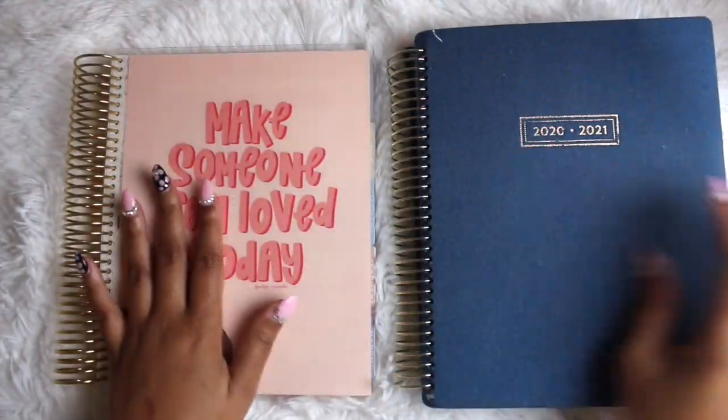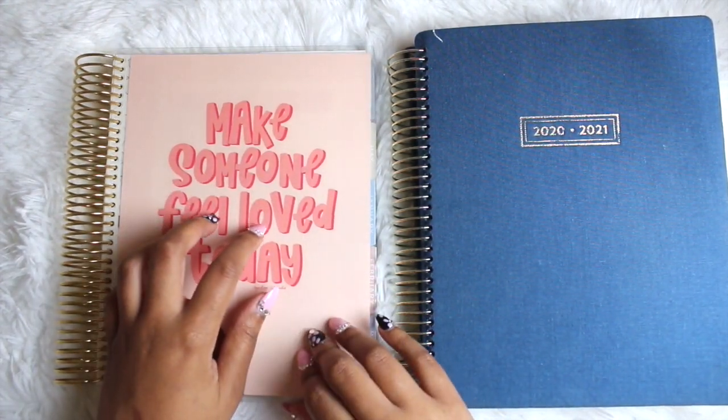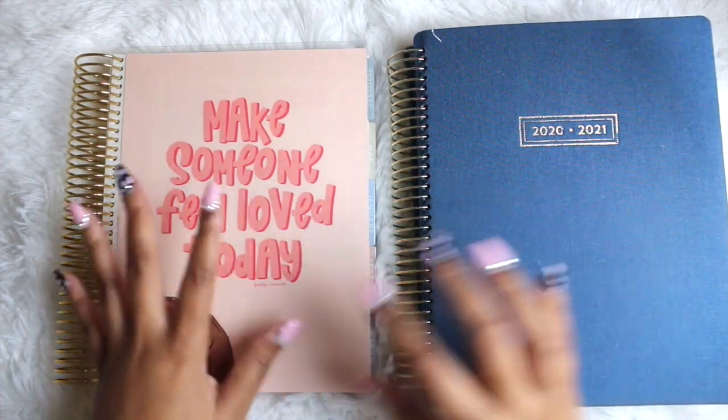So to be decided if I really stick with this one, but those are my thoughts in comparing the two, just a general comparison.